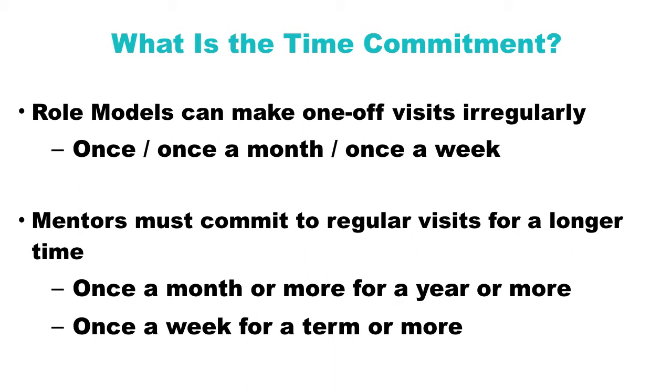Very different time commitment for role models and mentors. So role models can make one-off visits just irregularly. They could even go to a school just once, although ideally the more often they go, the bigger an impact they can have. So helping out a club or going more than once is a good idea. So once a month, once a week.